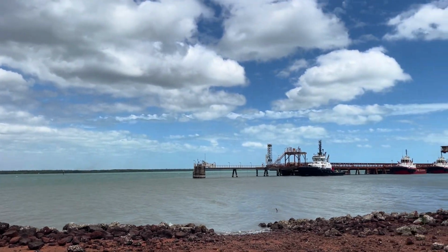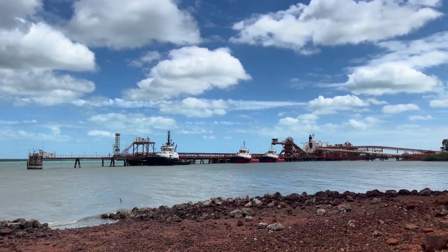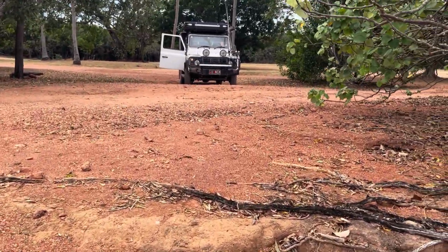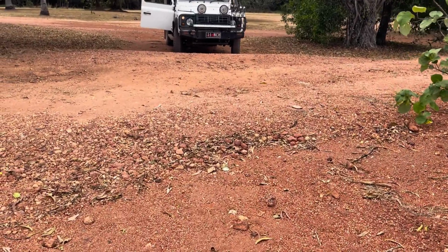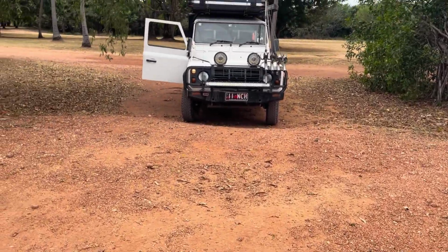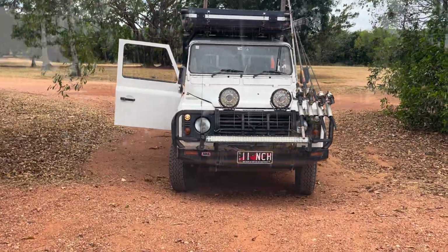of Carpentaria. Anyway, I thought I might stay here for a couple of nights and just have a bit of a look around, have a bit of a rest up. Lovely park. The Landy's doing me proud. Really happy how she's handling the corrugation. Some sections of dirt were really rough, but they get graders, or the graders are up here working full time, so once they finish one section they move on to the next. But anyway, let's go and find a spot to stay for the night.